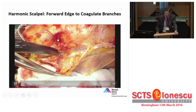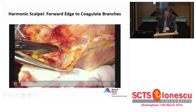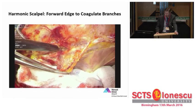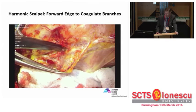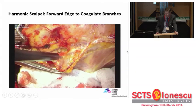We use the forward edge of the harmonic scalpel to cauterize the side branches. It takes just a moment longer. And then the hook portion to divide the side branch. Again, we couldn't do this with cautery because it would produce spasm and injury to the vessel.